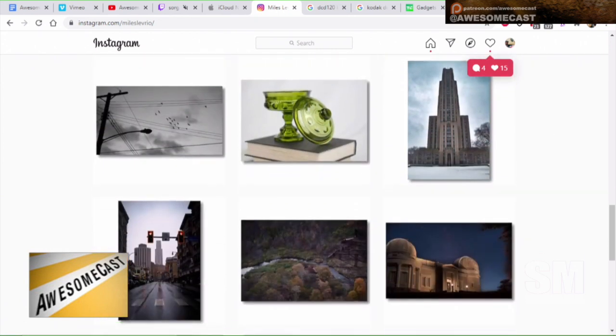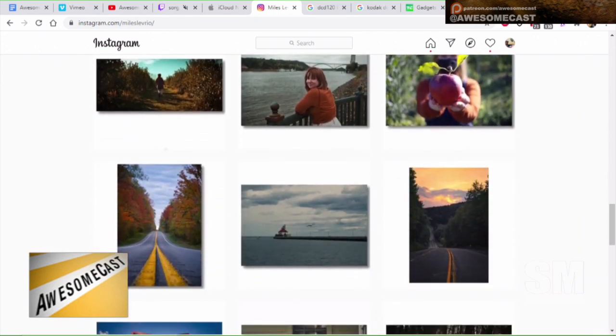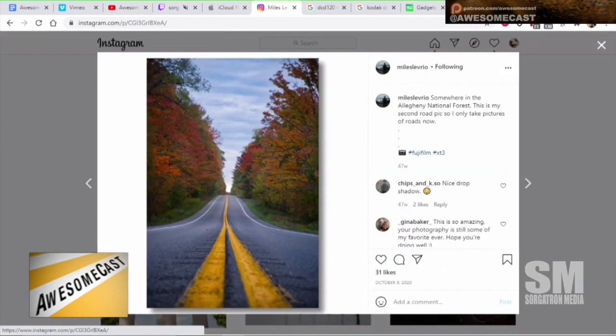So we can at least say less crappy officially, right? I guess a little bit. Yes, at least the resolution is there. There's a lot of colors popping in that autumn scene I'm pulling up here.